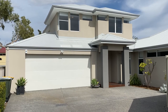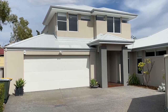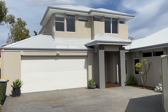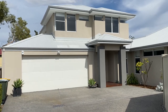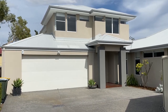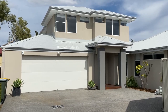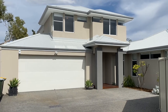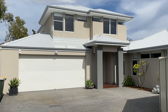It's Natalie Hoy, and this gorgeous home is 6A Gallipoli Street in Lathlain. It is on a huge 610 square metre, yes, you heard that correctly, 610 square metre rear survey strata lot. It is a 4x2 plus study with multiple living areas and the bonus of having a downstairs main bedroom.